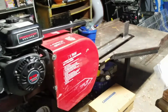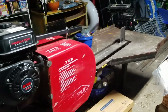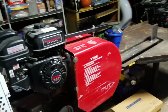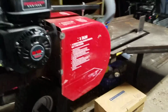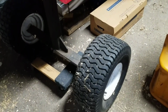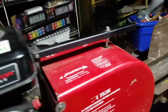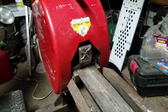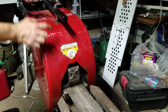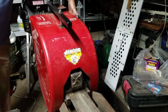So have you guys seen a log splitter of this magnitude? Chris, tell me really quickly about this. It's a Super Split. It's a commercial splitter. It's not hydraulic. It is a rack and pinion kinetic splitter. Explain rack and pinion kinetic. All right, so underneath this cover, you got 2 75-pound flywheels that are spun by the engine with this drive belt over here.